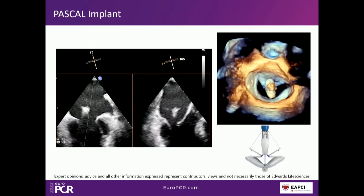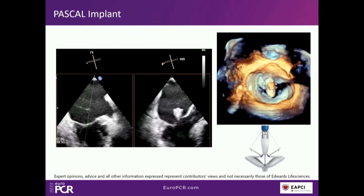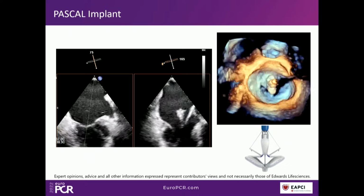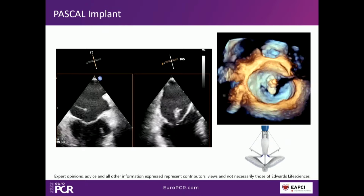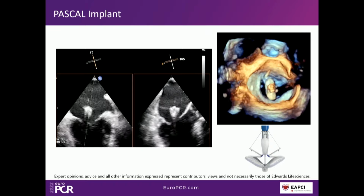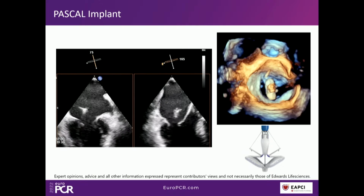There's obviously a bit of a range of views on the panel, but my practice in this kind of pathology is I almost always use a P10 and generally try and keep it quite simple and just put a P10 in the middle of A2, P2. The reason for using a P10 in this kind of pathology is the thinking that the spacer reduces the tension on the leaflets to give a more predictable result and also a lower gradient.